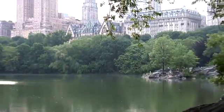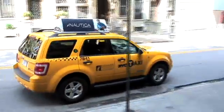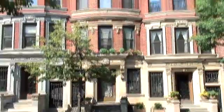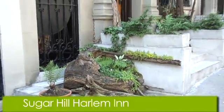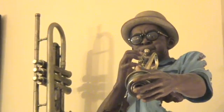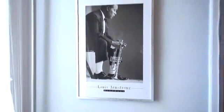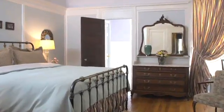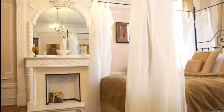And to find out how homeowners on the East Coast are saving energy, our next stop was New York City, in the heart of Harlem's historic Sugar Hill. Homeowner Jeremy Archer rehabbed this beautiful brownstone and transformed it into the Sugar Hill Harlem Inn, an eco-friendly bed and breakfast celebrating the Harlem Renaissance, with memorabilia and guest rooms dedicated to talented greats like Louis Armstrong, Ella Fitzgerald, Josephine Baker, Miles Davis, and Lena Horne.